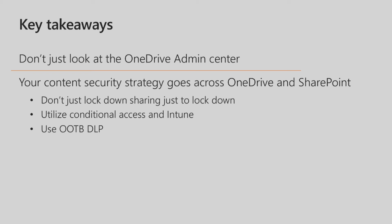Make sure you start looking at conditional access in Intune for your device management, for controlling who can access what on specific IPs, for example, and start using DLP. It's a very simple solution to turn that on to start monitoring for social security numbers, for credit card numbers, for information that you want to control. And then start planning for known folder move. I touched on it. I'm going to hit it again. By the time we come back here next year, we're all going to raise our hands because we're on known folder move, because it really is going to change the way we bring our data into SharePoint Online.